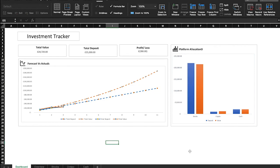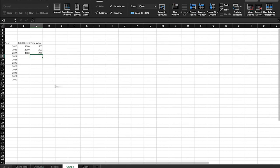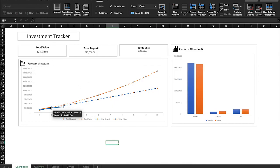net worth / investment tracker. So the only inputs you have to do is go onto the overview sheet and put in the actual values in whatever platform you have invested. You update it with your monthly deposit or yearly deposit in our example's case, and you just update the total value. Then all you need to do in the overview is change the cell number where it reflects what number it is, and then you just put the input manually here, and it changes all your data, your profit and loss. It updates automatically in the dashboard, all into the forecast and actuals, and your platform allocation will be updated.